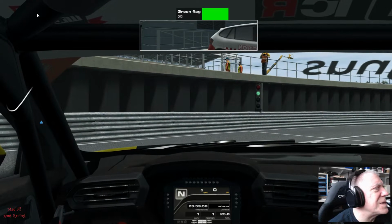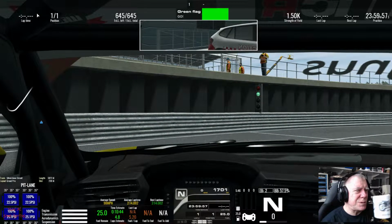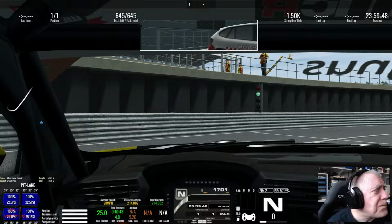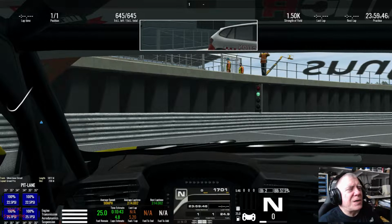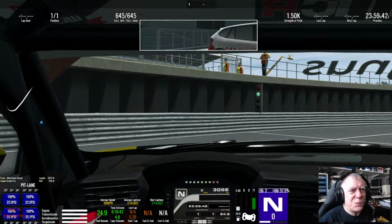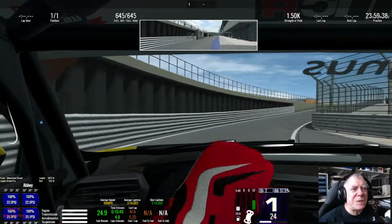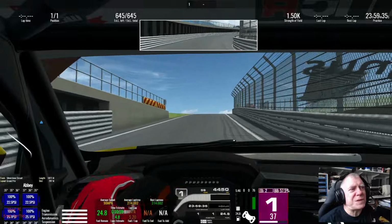I think I've got this set on two times for the fuel use, so don't panic if it looks like it's eating fuel. It's because I've actually still got it on two times fuel. Now, I haven't got a clue what a really good lap around here is, but I did a couple of laps and I did a 2.14, so I'm expecting somewhere between a 2.13 and 2.14 to be about where I should be.